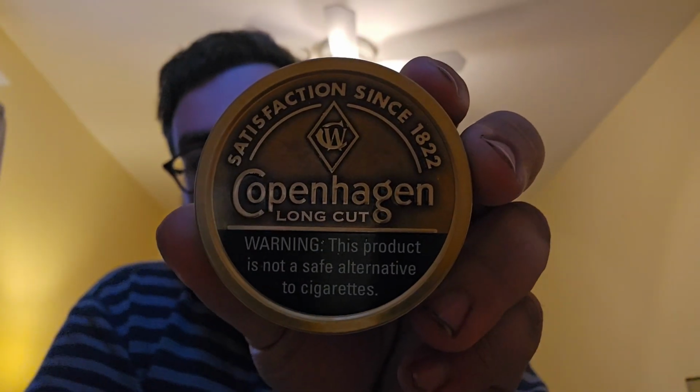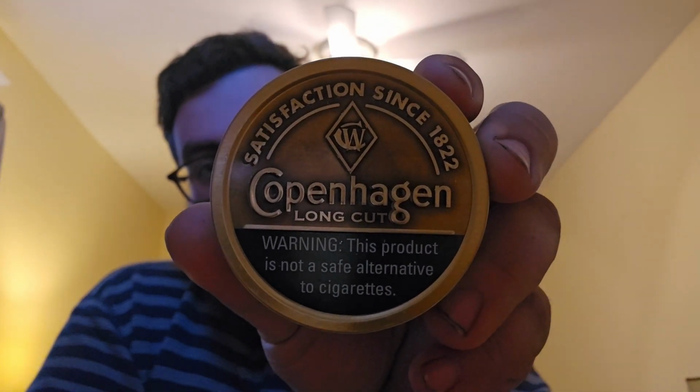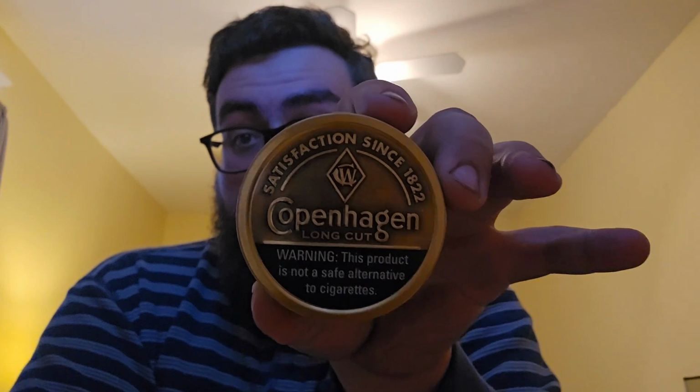So today we have Copenhagen long cut, mid cut, long cut. Copenhagen long cut was introduced in 1997. Like I said, it's a mid cut, but it's long cut. But it's not long cut like some other long cut products that they have.